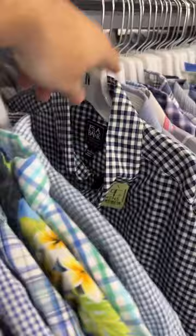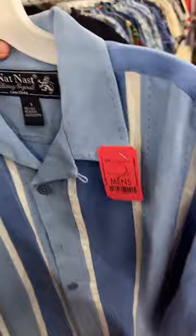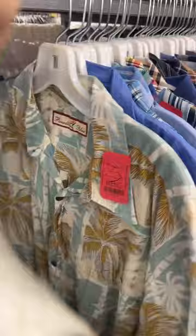I'm gonna pass on that Lacoste, by the way. It's a little too expensive, $10 for a short sleeve. But I will pick up this Nat Nast. Doesn't look like there's any stains. It is a size small, but it's only $3. Another Tommy Bahama. This does not look like a silk one though. It doesn't feel like silk, it feels like cotton. I'm gonna pass on it.